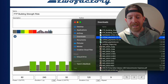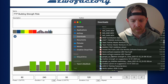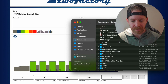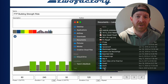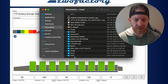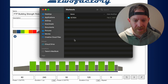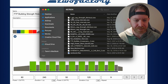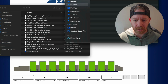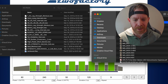Final thing is that we've got to get these workouts into Zwift, and what we do is we go into our documents. There's going to be a folder there if you have Zwift downloaded onto your laptop. It's called Zwift. You go to Zwift, you go to workouts. There's going to be some weird number there. And then you just drag and drop those ZWO files that you created into Zwift.